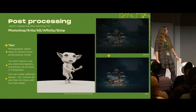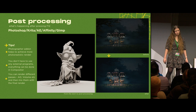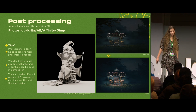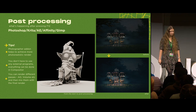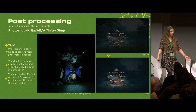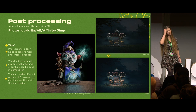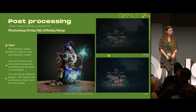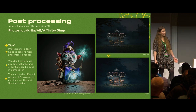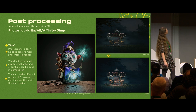And then I'm doing post-processing of my work. So you can see the whole process of creating the little dude. It's really nice to see how it all comes together. And I'm using the Photographer add-on both for lights and also for post-processing. But you don't really need to use any other programs like Photoshop. You can do everything in the Compositor in Blender.